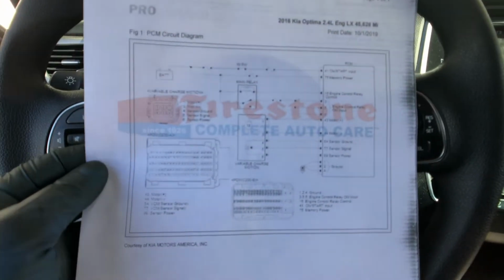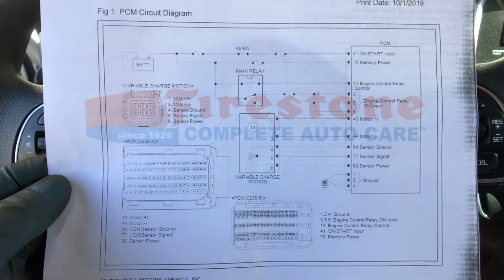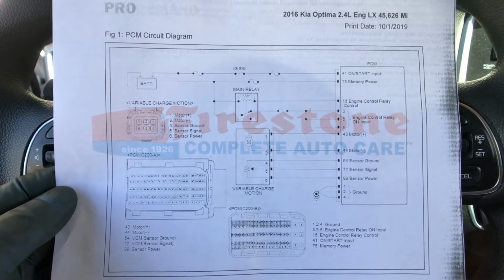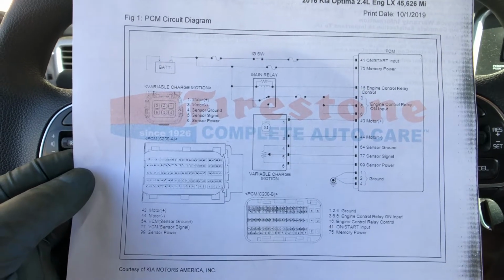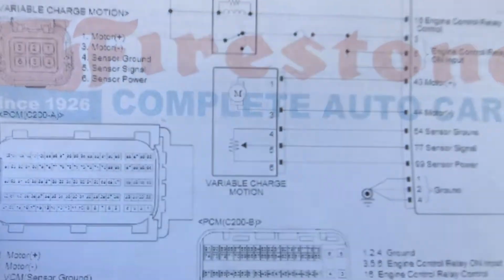I got a diagram here for you guys. Let's go over this diagram first before we go under the hood. All right, so here we go. This is a diagram of the PCM circuit for this 2016 Kia Optima 2.4. And you can see right here in the middle a variable charge motion motor.